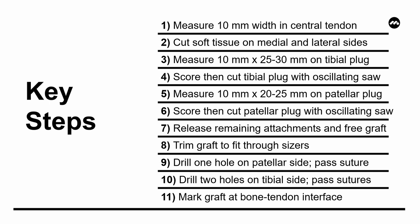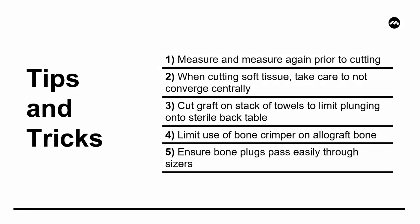Remaining adhesions are released and the graft is trimmed to fit through the sizers. 1 hole is created on the patellar side with number 5 ethibond suture passed, and 2 holes are created on the tibial side through which number 2 fiber wire sutures are passed. The graft is marked to highlight the bone plugs. We abide by the principle of measure twice, cut once to make sure we do not truncate our graft. Care should be taken to not converge when cutting the tendon.